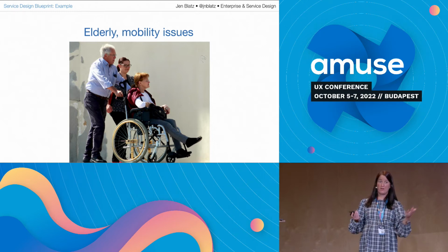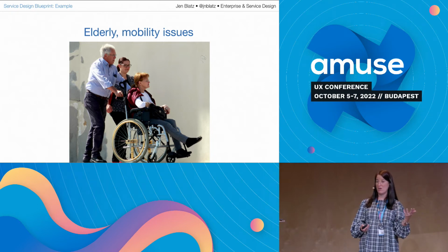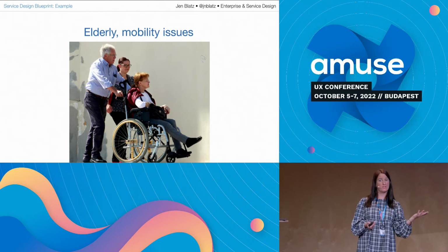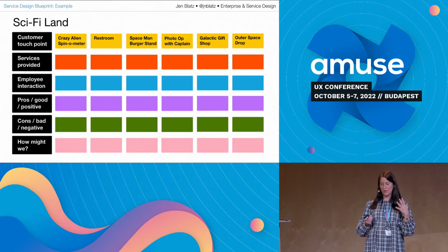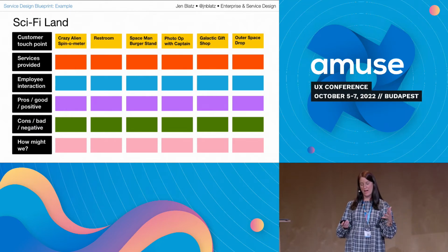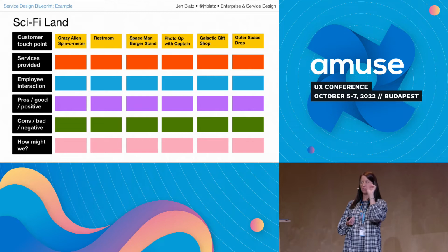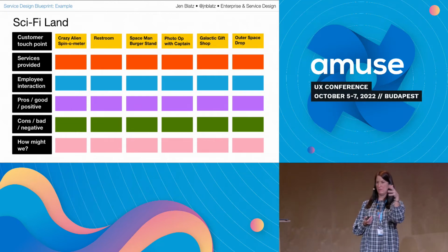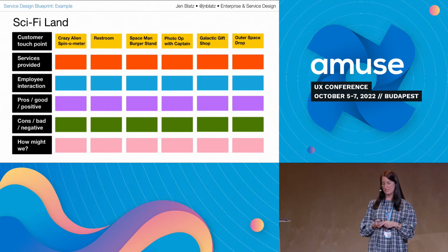So some of their needs are, maybe they need to take frequent breaks. Maybe they need accommodations for wheelchairs, or maybe they have some special dietary needs. And so we're going to focus on sci-fi land, and I have modified this service design blueprint with other swim lane topics that are important to the problem we're trying to solve. So the gold at the top are an attraction in the theme park. We have gift shops and rides and restaurants and a restroom and things like that.